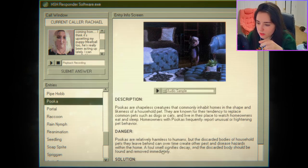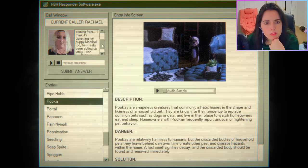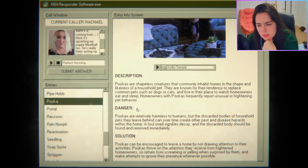Wait, hold on. Pukas are relatively harmless to humans, but the discarded bodies of household pets they leave behind can over time create other pests, diseases, and hazards in the home. A foul smell signifies decay, and the discarded bodies should be found and removed immediately. Huh. Been acting up. You got a puka? I think you got a puka.